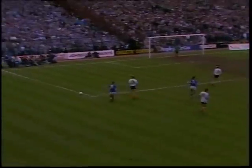Bracewell. And Howe to Gray. And there it is. Everton are through to their second successive FA Cup final. The holders come from behind to win in extra time, thanks to Derek Mountfield's goal. 21 games unbeaten now, still chasing the treble. Everton, at the end of a hard week, can celebrate again.